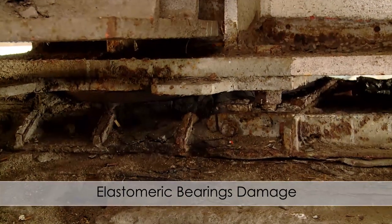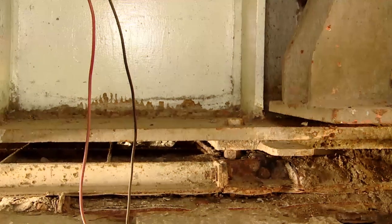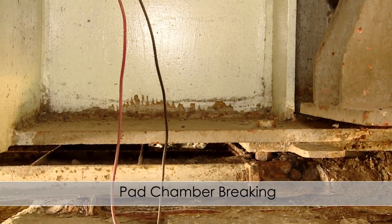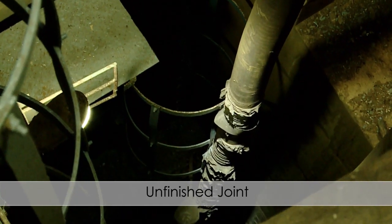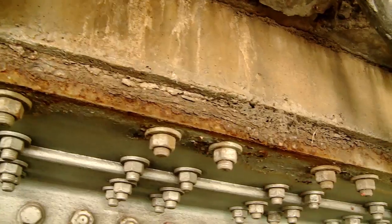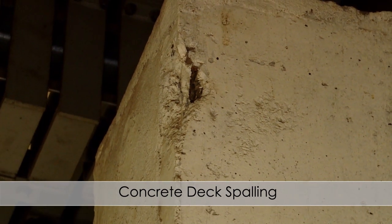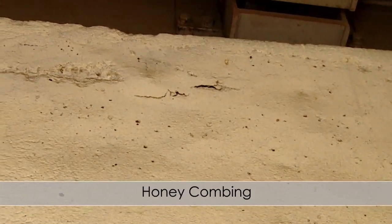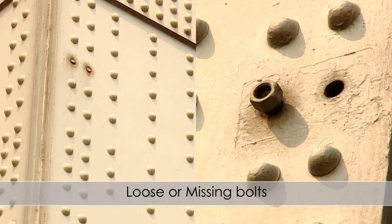Elastomeric bearings show complete damage. Pot PTFE bearings show squeezing out of the PTFE pad and breaking off pad chamber. The damage in the well foundation show unfinished joint between well cap and well and accumulated water in bottom pocket. Some places of the superstructure of the bridge has been severely corroded. The concrete in concrete deck has been subjected to spalling. There is also honeycombing in the concrete deck. Besides the damage, loose or missing bolts in the pylon.